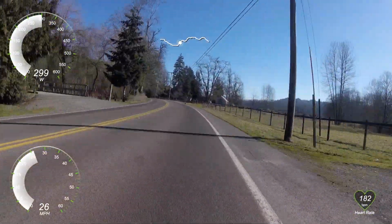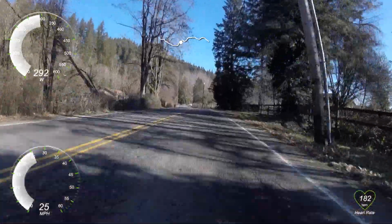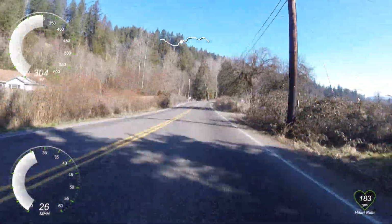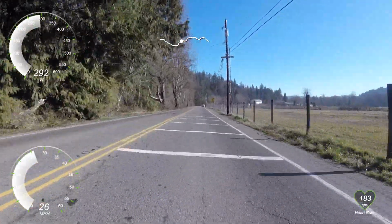So the idea of the negative split is you want to finish giving it everything you've got, not finish completely wiped out and exhausted. That's really one of the key strategies for pacing yourself on a time trial.